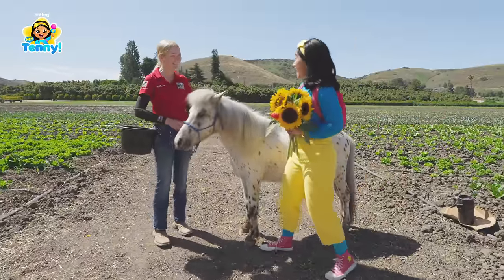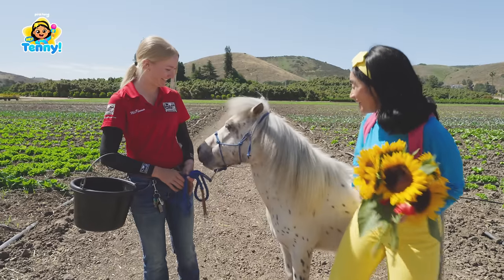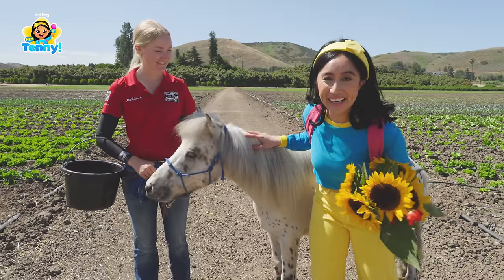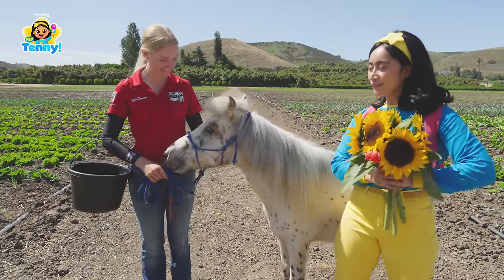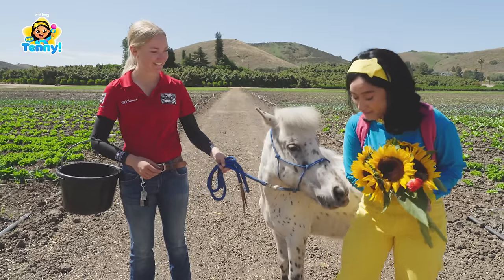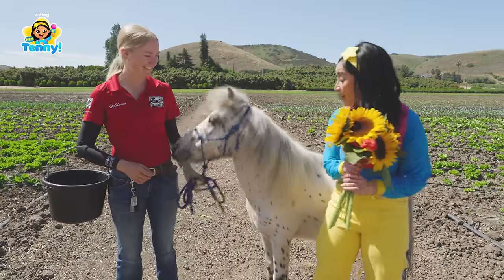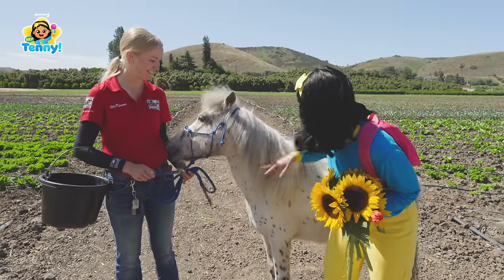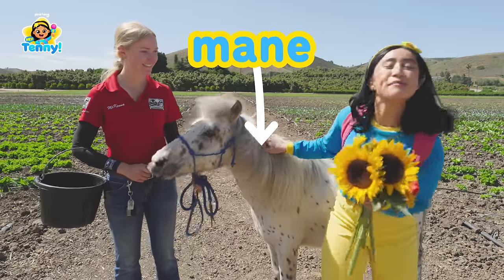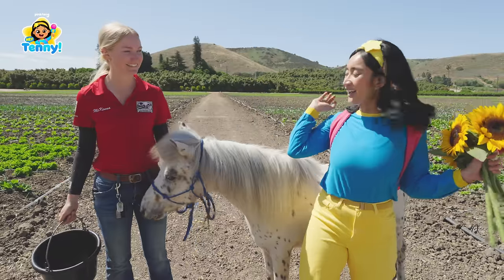Wowza! Farmer McKenna, I didn't know you were friends with a horse too. I sure am. And you are so cute and tiny. You must be a pony. Well, hello, pony friend. I have brought you a bouquet. Would you like to smell it? Smells so good, huh? Wow, your hair is so long and so pretty. A horse's hair is called its mane. If I were a horse, this would be my mane.